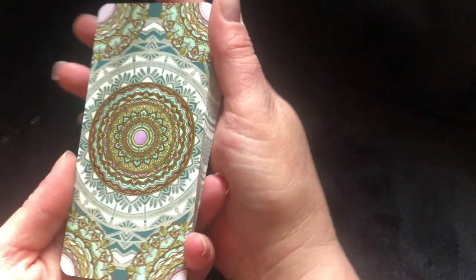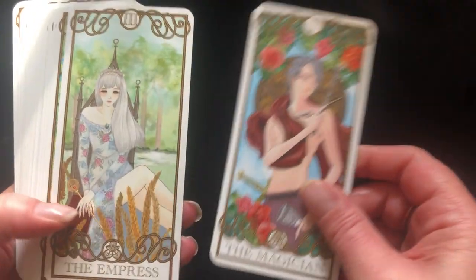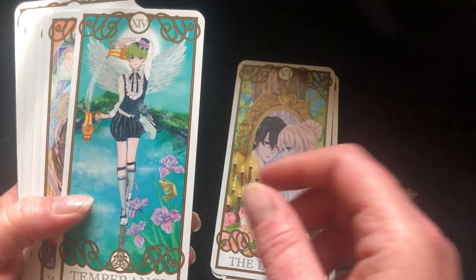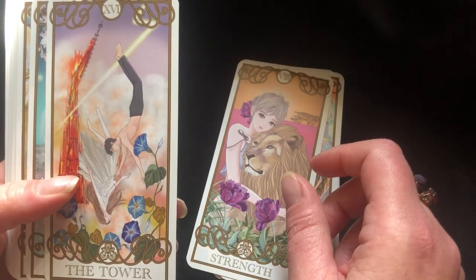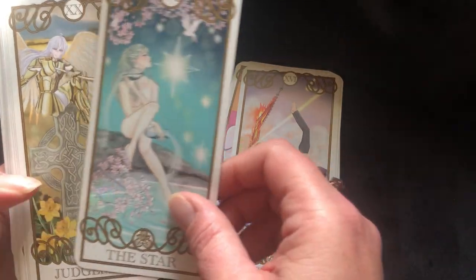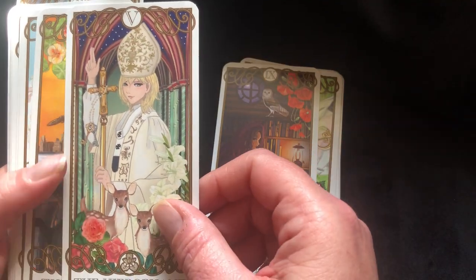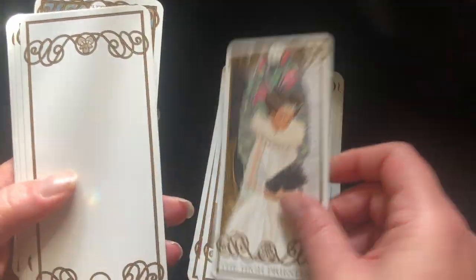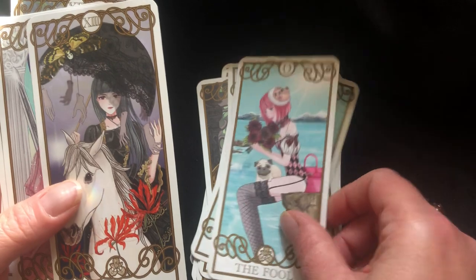And since we're on majors only, this is the Becoming Tarot. Now this one is in the works to be a complete deck, but I absolutely couldn't wait for that. I had to get it right away, and I'm so glad I did. The artwork is just everything, and there's such a depth of feeling that goes along with this. I really love it, and it just makes me happy. I love the art style. I love the thought that went into each card. It's just really, really wonderful, and I cannot wait.